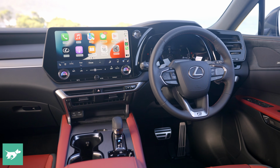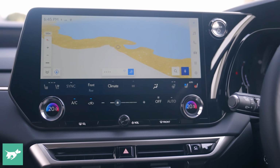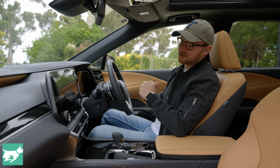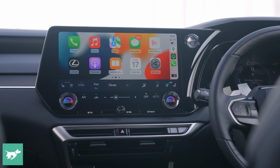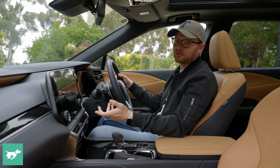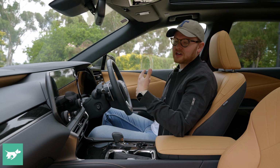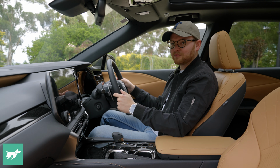We've got a large, unfortunately, piano black panel here, which is going to get quite covered in fingerprints, but it houses a large 14-inch touchscreen. Now, Australia doesn't get the misery spec 9-inch touchscreen that is the base grade in America. We get the 14 inches standard, and it's a really good system. Big touch targets, wireless Apple CarPlay, although only wired Android Auto, but all grades get navigation, DAB radio, Bluetooth. And the base stereo, which is in this car, is a 12-speaker Panasonic unit, which is acceptable.